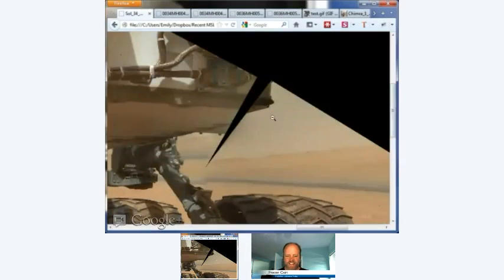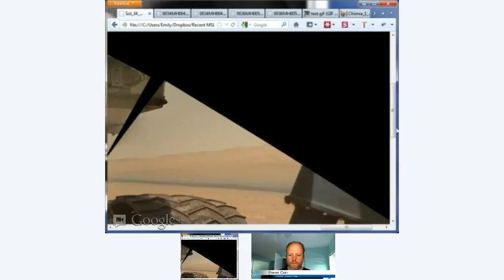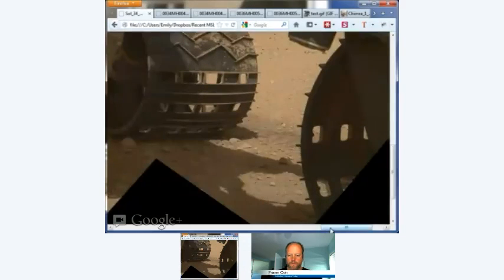Here, this is kind of cute. Up here, you can barely see it, but this is part of the sunshade for the MARDI instrument, the Mars Descent Imager, which is the one that took those amazing pictures on the way down to the landing on the surface of Mars. And I think that's all I have to point out here.